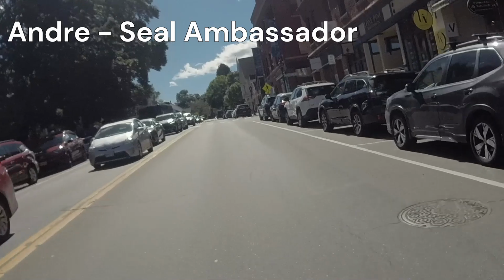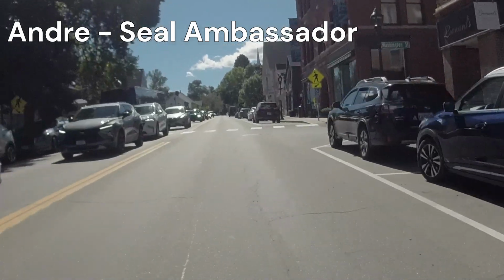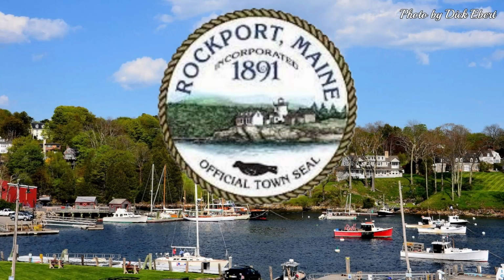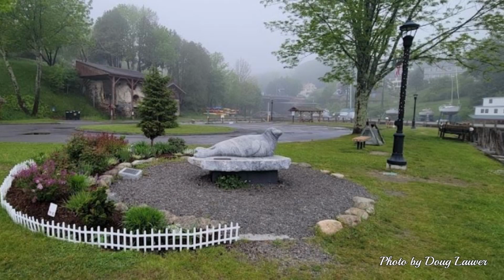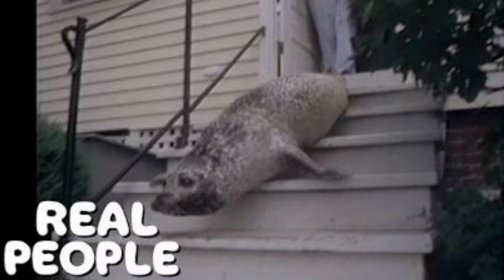Just a short 10 or 15 minute zip from the campground down Route 1 takes you through the humble seaport town of Rockport, Maine. If you decide to head down to the harbor, maybe to view the old lime kilns, you'll find a stone statue commemorating who is arguably the most famous harbor seal.